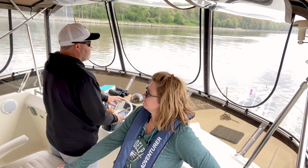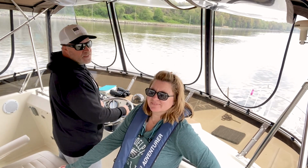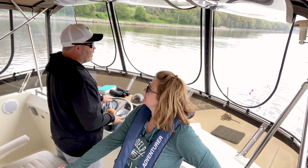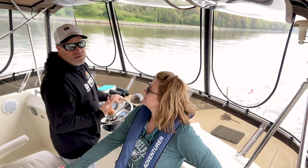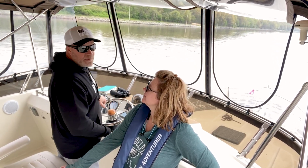So, a couple of tricky maneuvers to get in there. First off, it's a little shallow when you go in, so we have to stay on the starboard side going in. We've heard some reviews where people complain a little about the shallowness going in there, so we just have to be careful and stay on the right side. I believe it's been dredged relatively recently, so we should be fine.